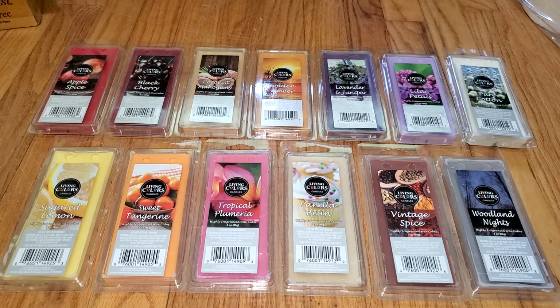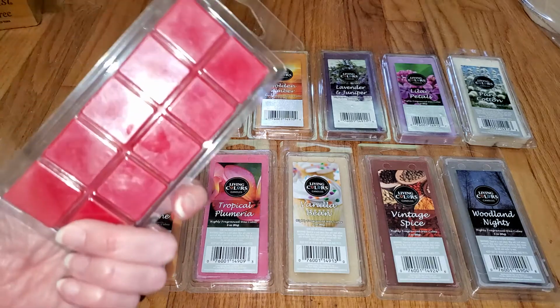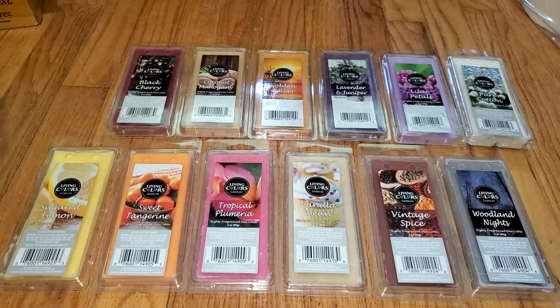I got about two or three of each one, so the ones that I'm reviewing, I haven't used any of them. And none of these have scent notes with them.